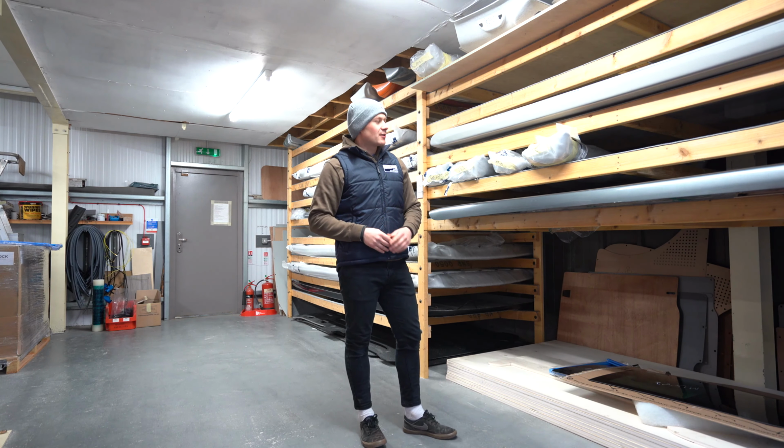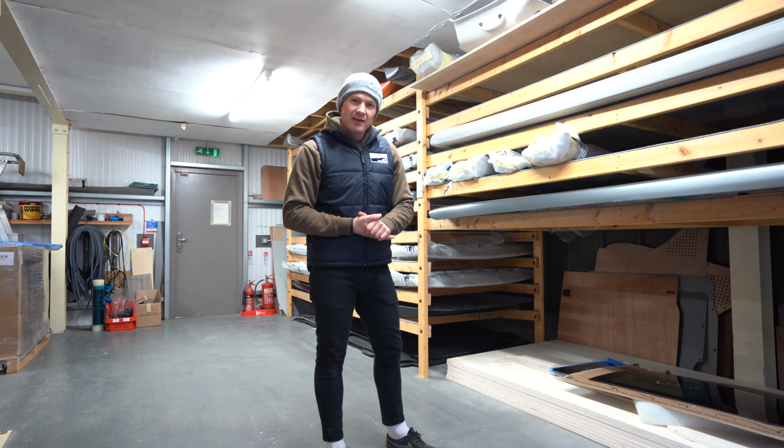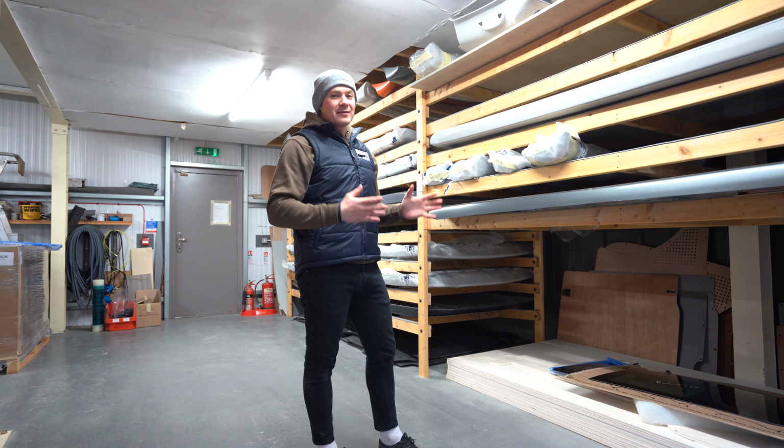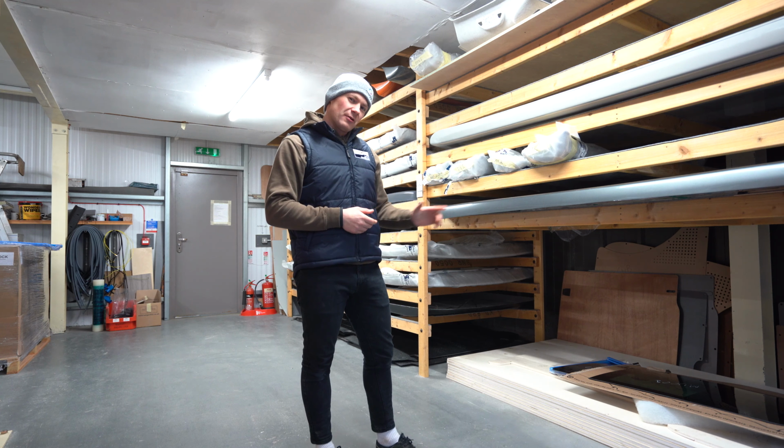All our new campervans come with our very own Gerber elevating roof. It's a roof that we've developed and manufactured over time, and we really tried to engineer the best possible product that we could with a roof, something that we're really proud of.